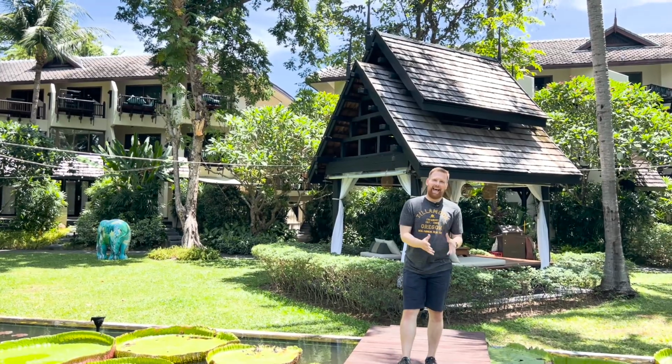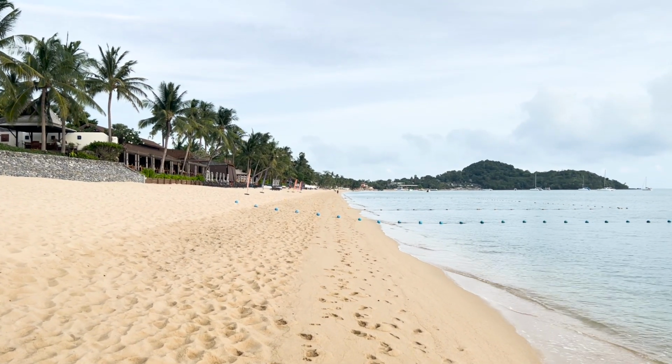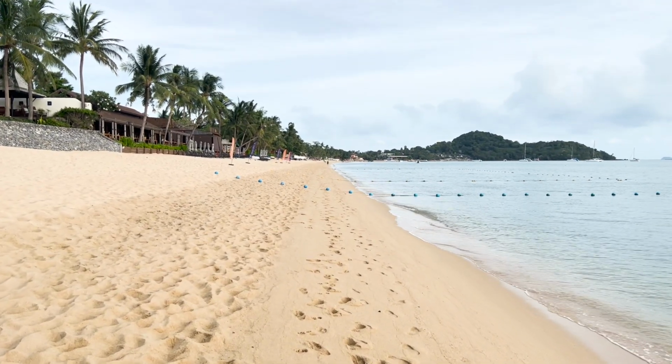Welcome to the inaugural edition of Interesting Asia Stays, where we take a look at some of the region's hotels, resorts, boutique hotels, and other properties. What makes this resort so special? Well, I'm about to explore that very fact. So why don't you come with me as we learn more about the Anantara Bophut Koh Samui Resort.